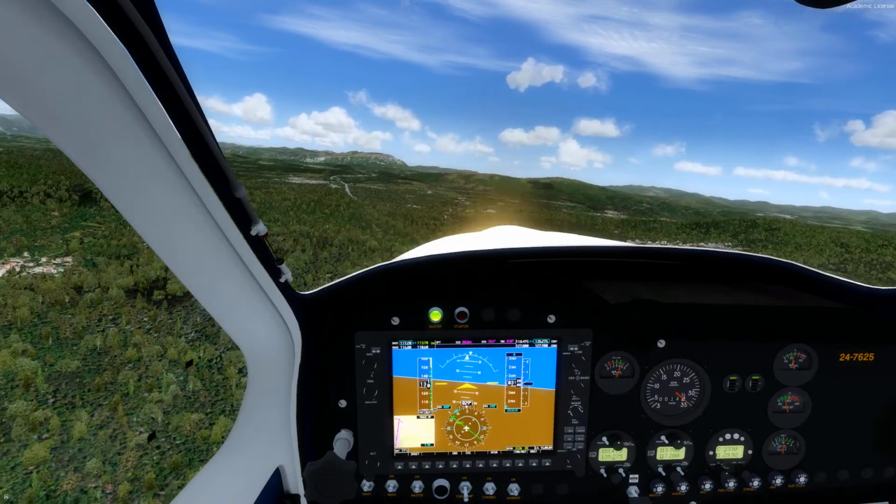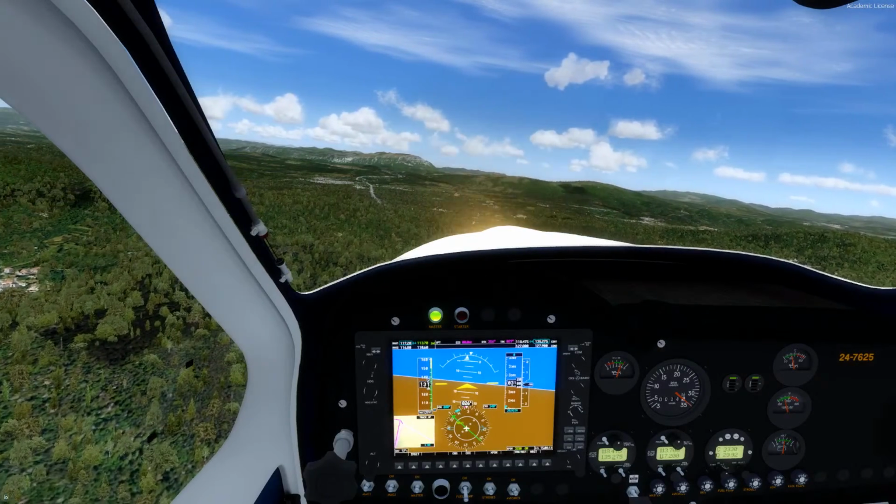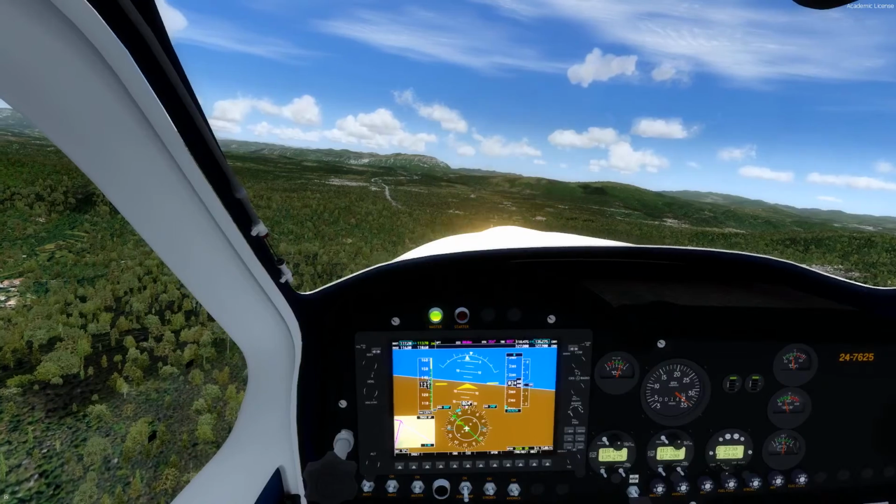And we can also say for now to the controller that we'll maintain 4500 feet, and let me see if he approves that.